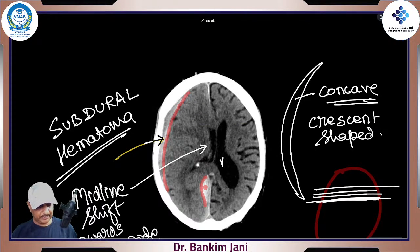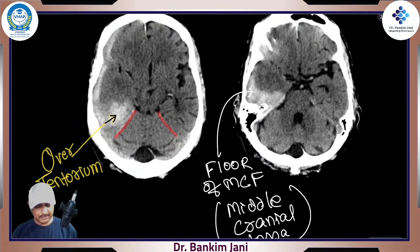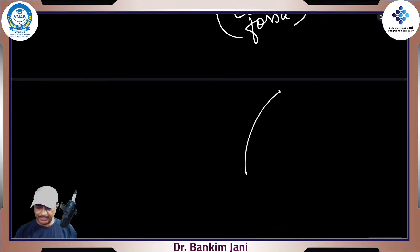I just saved the entire file. The classical picture. See, it is irregular at every interval. See here also, here also. So these are all hemorrhages. But the appearance of epidural hematoma, that was superb, just biconvex like a lens. However, in this case, they are concave, irregular, and it spreads.